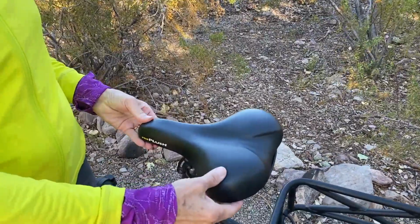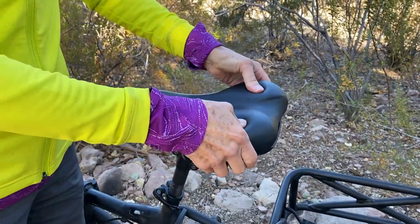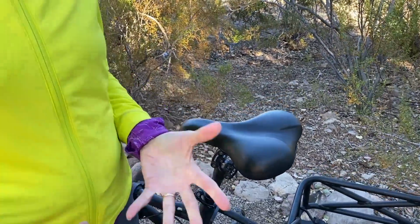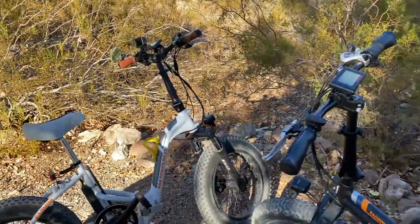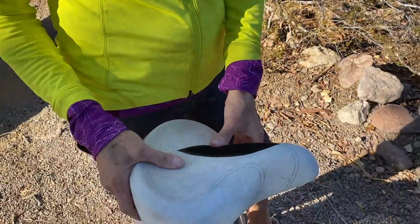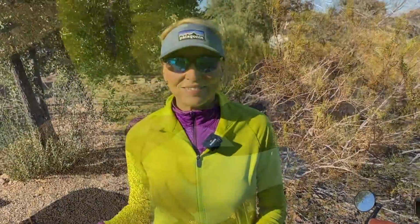The bike comes with this seat, which is quite cushioned, but it's not big enough for my rear end. I just have to have a really wide base. So I switched it out with another bike seat that I have. I put more of a tractor seat on there, and that feels much more comfortable. Now let's go over the tools we carry.